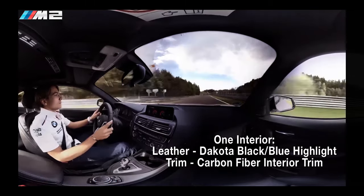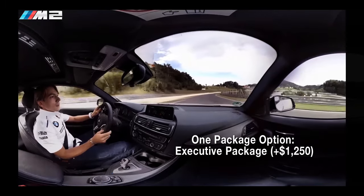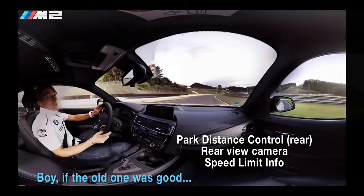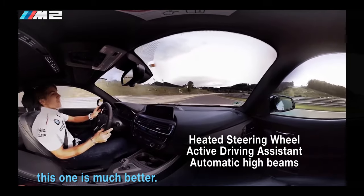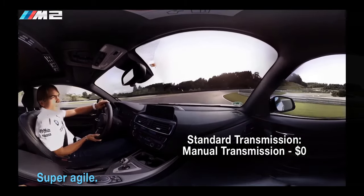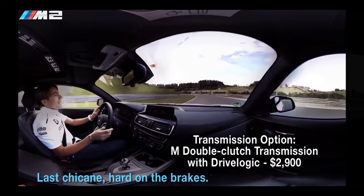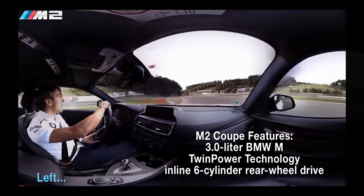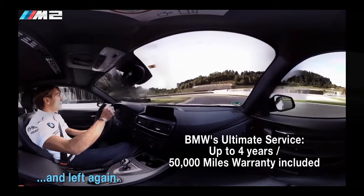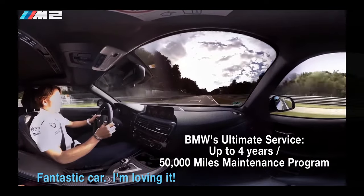Easy to go fast. Now we come, little back straight, downshift to fourth. Keep cruising here, constant gas. Well, if the old one was good, this one is much better. Fantastic feeling. Super agile, good feeling on the steering wheel. Good platform, now go back on power. Last chicane, hard on the brakes. Left. Right. And left again. Oh, this is the new M2. Fantastic car. I'm loving it.